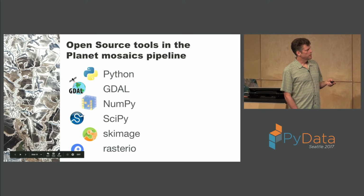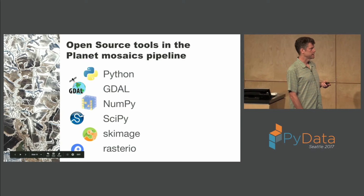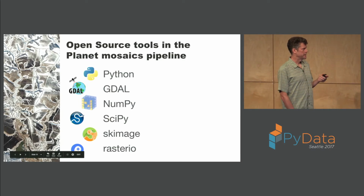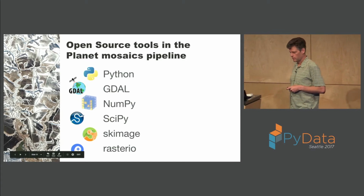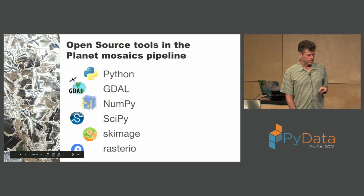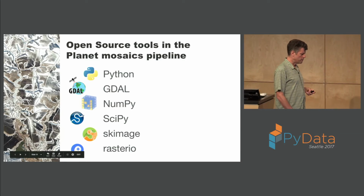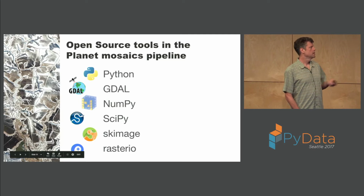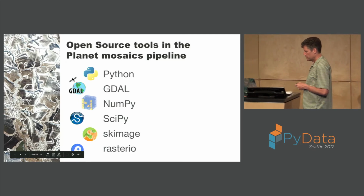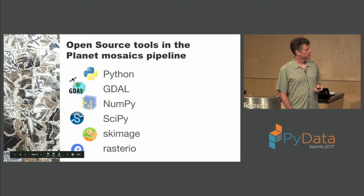And then in addition to those tools, we use many of the standard tools in the Python stack, NumPy and SciPy and scikit-image, and then Rasterio, which is a set of wrappers around the GDAL library that are more Pythonic. For various other things, we use many of the other tools you're familiar with in the PyData stack as well, but these are the main ones that are actually in production in our pipeline. So happy to talk about how we use some of these if you're interested.